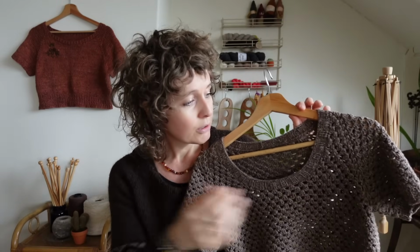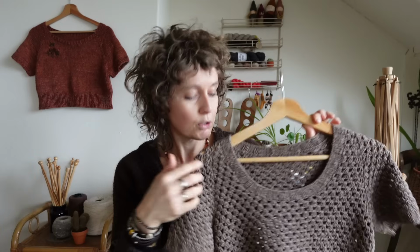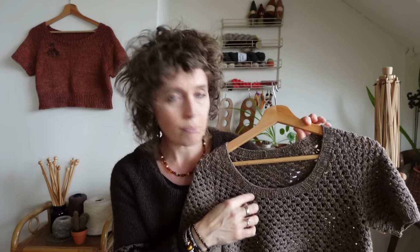casting on in the round, you cast on and then you work back and forth for quite some rows. And you create raglan stitches and you increase at some spots. Obviously at the raglan spots, but also for the neckline, and at some point you just cast on a lot of extra stitches and then you close and then you start working in the round, and that creates the perfect neckline for me.